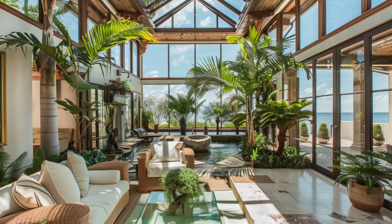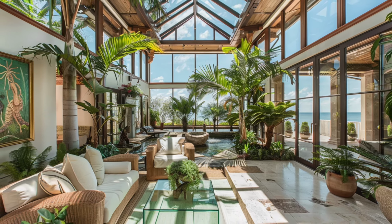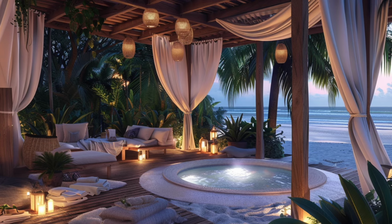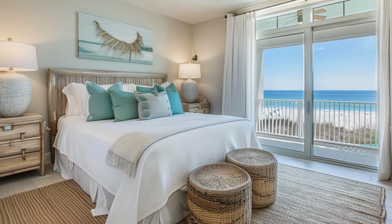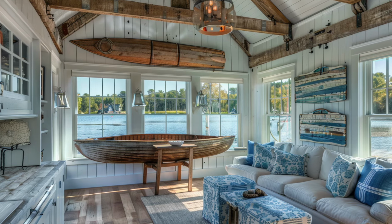Keep it casual. Coastal design is all about creating a relaxed and casual environment. The goal is to make the space feel effortless and comfortable, like a true beach retreat. Furniture layout. Arrange furniture in a way that encourages conversation and relaxation. Avoid overly formal arrangements.